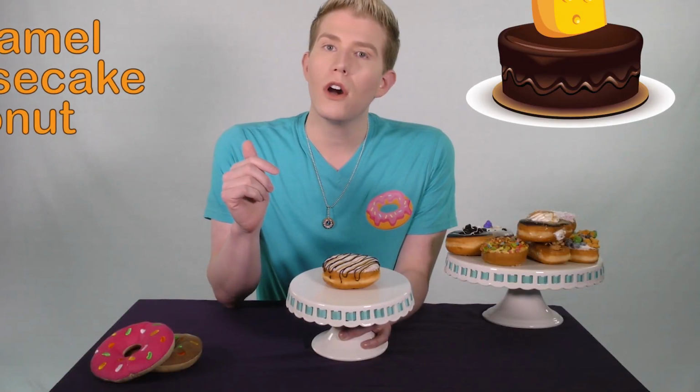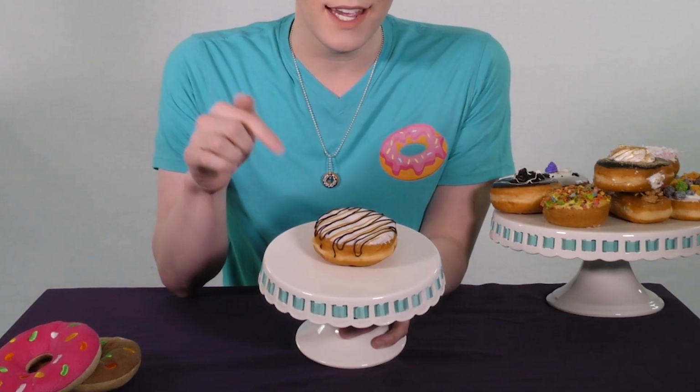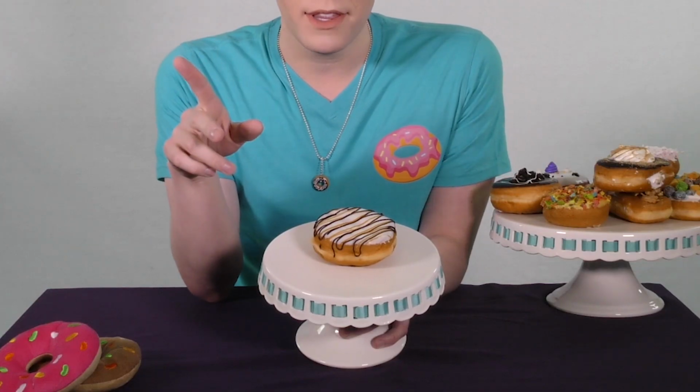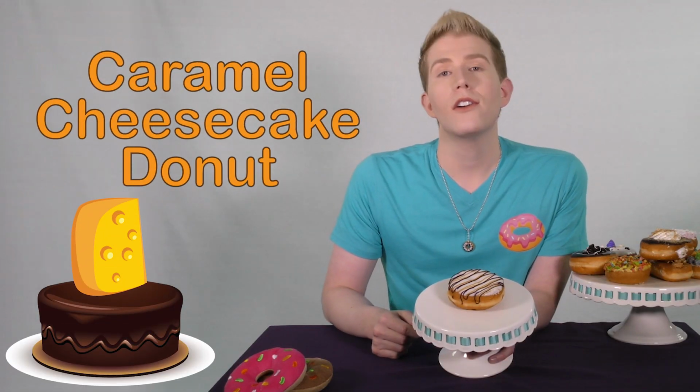This donut is also based off of another dessert. It's called the Caramel Cheesecake Donut. So with this one, they pipe in real caramel cheesecake on the inside. And then on top, they put a white frosting. And then on top of that, they do lines of chocolate and caramel to give you that extra caramel flavor. So this one tastes just like a piece of cheesecake, but inside a donut. So this is the caramel cheesecake.